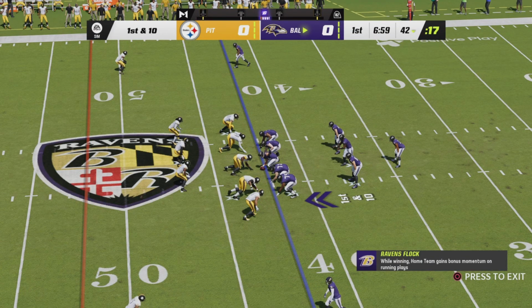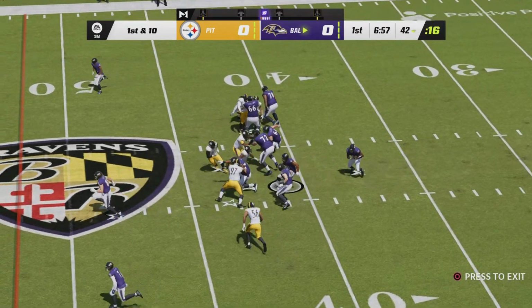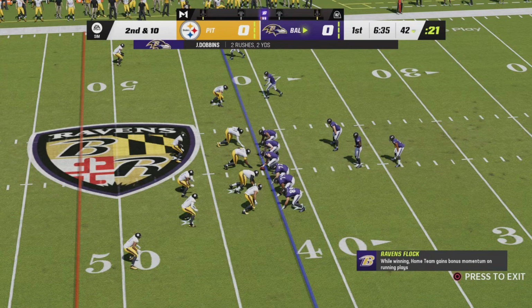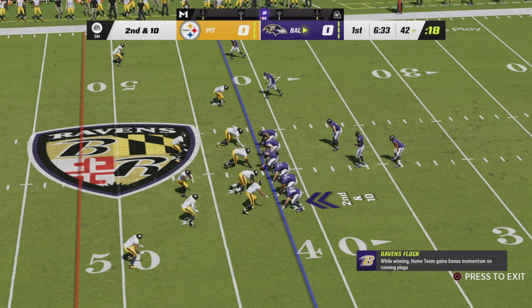And when you scout tight ends, one thing you want to know is just how strong they are. And we saw it in evidence there. He was able to fight through all the contact and still secure the football.